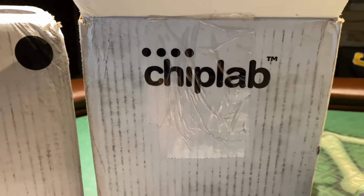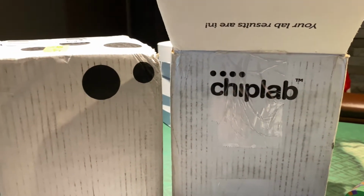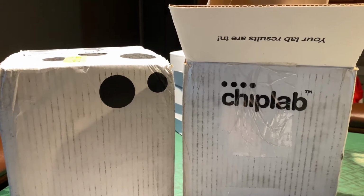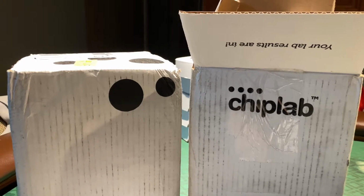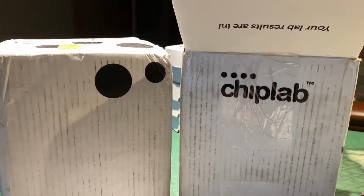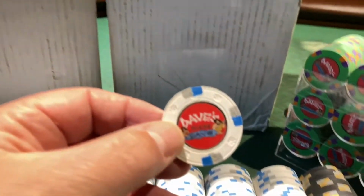Got my chips from ChipLab.com today. 2-day Federal Express, which was included in the price of the chip. They had a coupon code on the website. I think the price per chip was down around 68 or 70 cents a chip. Can't be happier. They are just awesome.